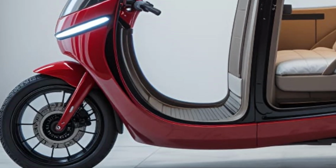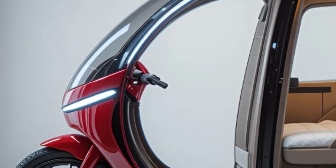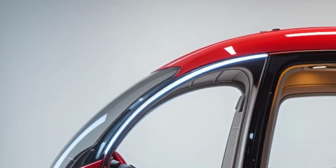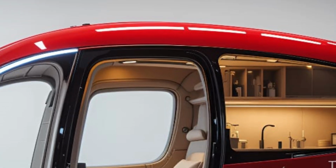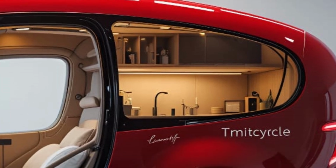But the real beauty lies in how it makes you feel. This camper doesn't scream luxury. It whispers independence. It's built for those who want to break away from routine, chase sunsets, and enjoy a slower, more intentional kind of journey. And the mint red color, it just adds that final spark of individuality.